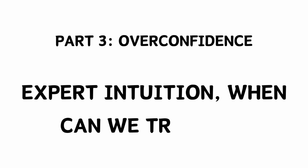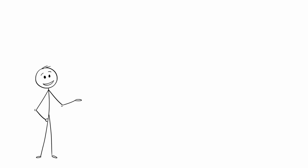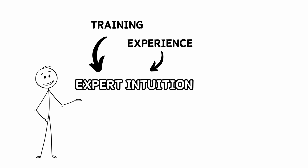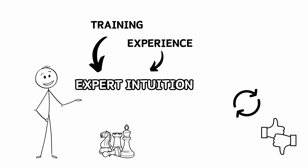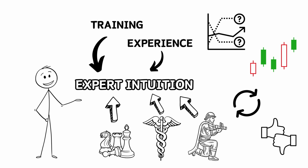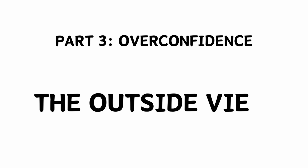Expert intuition. When can we trust it? Expert intuition can be highly reliable when it is the result of extensive training and experience in a specific field. In environments where patterns repeat and feedback is consistent and immediate, such as chess, medicine, or firefighting, experts develop a refined ability to make quick and accurate judgments. However, in situations where the circumstances are unpredictable or lack clear patterns, like stock market investments or complex business forecasting, expert intuition may falter.